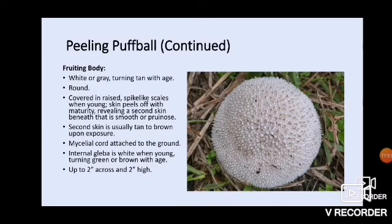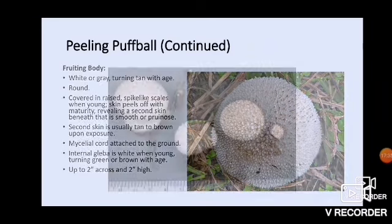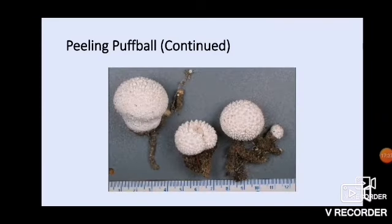They're covered in these kind of smaller spike-like scales when they're young. Now the skin peels off as it kind of reaches its mature state, and it reveals a second skin beneath. And that skin is darker, it's smooth or pruinose. It's got that kind of powdery bloom to it. And that second skin is tan to brown upon exposure, like dark brown. And the mycelial cord, once again, it attaches to the ground. Internal gleba and size are the same that we can expect from the other members of this genus. Here's a size reference for you. You can see those interesting spines.